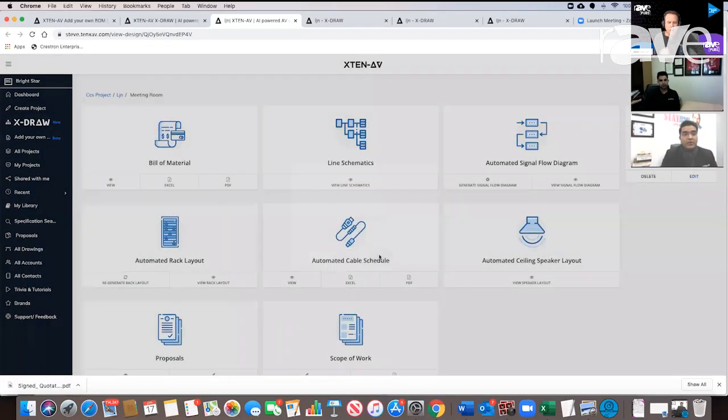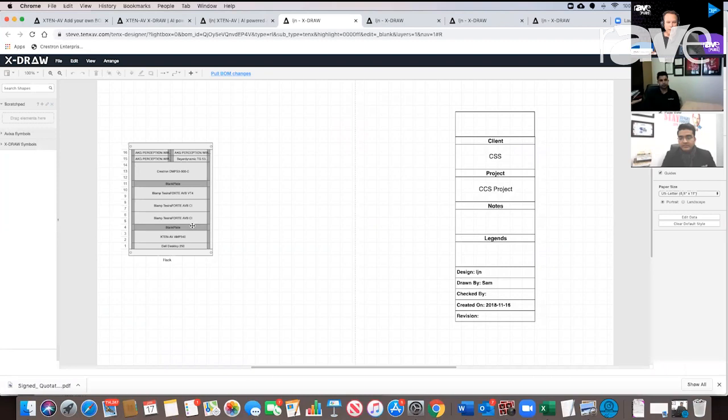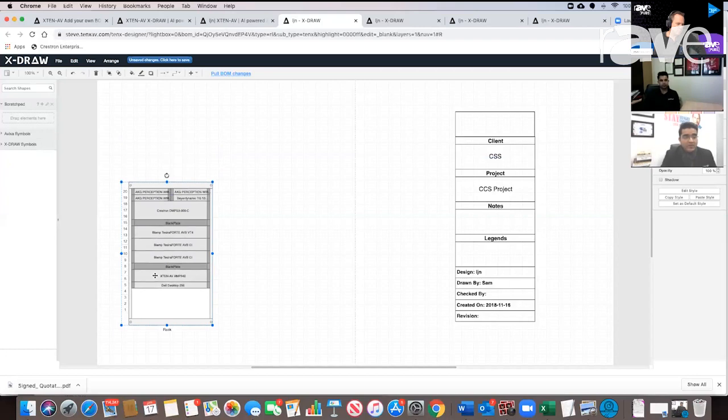I can't remember if I asked you this the first time, but does the rack layout take into account which products weigh more, and which products need heat dissipation differently, and things like that, or do you go in and modify it yourself? No, we do follow the standard for that. The amplifiers or the heavy devices should be at the bottom of the rack, and as you move up, the lighter devices like the wireless receivers should be at the top. So we do have that taken into account. So I just did my line schematics, and my rack layout is generated automatically, and then I have the flexibility to do the changes. I can move around stuff, increase the size of the rack, and all that.